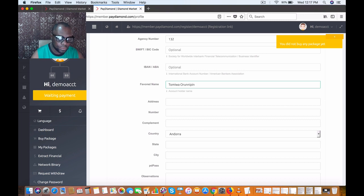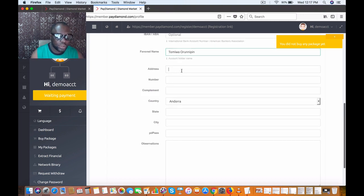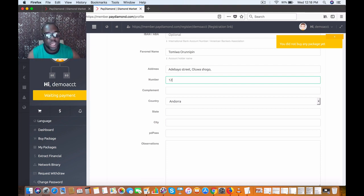Then address. Put in your address, wherever you are staying. Just put in your normal address here. You can just put the address without the number. Adebayo Street, Oluwa Shogo. You understand? You put the address there. Number, what's the number of the address? Number 12. That's number 12, Adebayo Street, Oluwa Shogo. Whatever the case may be, just put it in there.